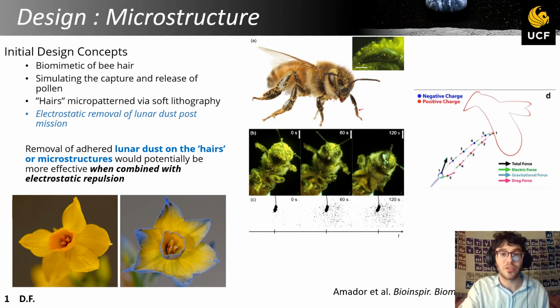The bottom left image shows charged powders of dye being placed onto a flower, where it selectively deposits onto the tips and edges of the petals, where the distortions in the local electric field are. Our design concepts borrow from nature and use material engineering to bridge electrostatic charging and the small microstructures.